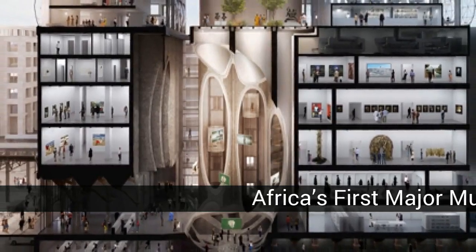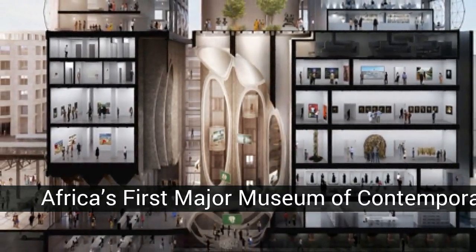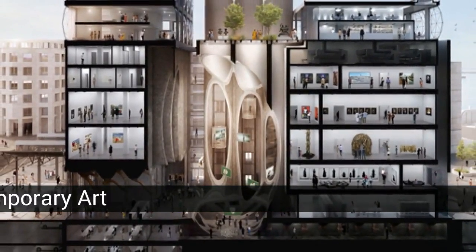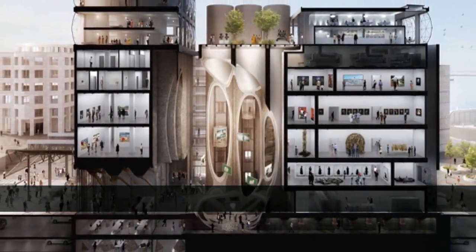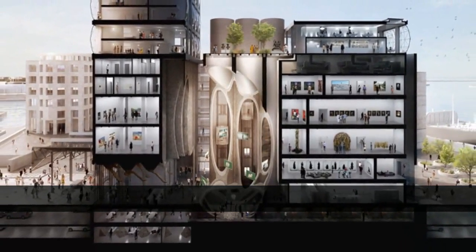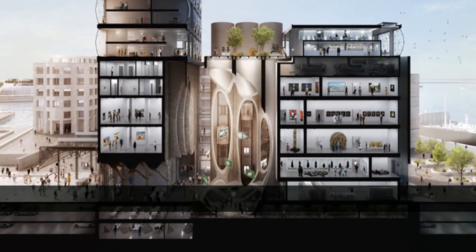Artist's impression of the Zeitz Museum of Contemporary Art Africa. Copyright Heatherwick Studio. The Zeitz Museum of Contemporary Art Africa, Zeitz MOCAA, to be housed in the historic grain silo at the V&A Waterfront, is set to welcome its first visitors at the end of 2016. The V&A is committing over R$500 million to the development required for the establishment of the museum.